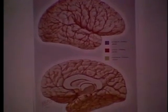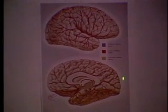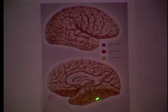And this will show that the posterior cerebral artery will supply our visual cortex. It also will supply inferior temporal. Now, can everybody in class tell me what artery this is?